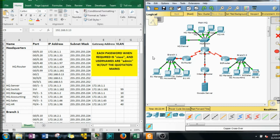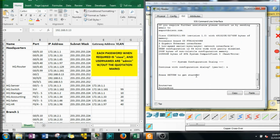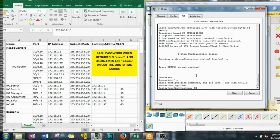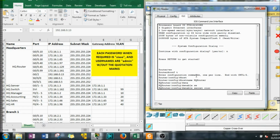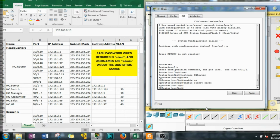All right. So now that that's done, we can start configuring our HQ router. Let's bring up our command line. Enter. Configure terminal. First things first, let's give it a host name. HQ router. Next, we'll do our enable secret Cisco. Now you'll notice this big yellow box over here that says all passwords are Cisco, all usernames are admin. So that's what we're going to be using just for ease of use within this Packet Tracer.